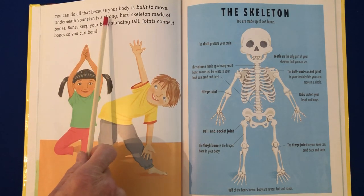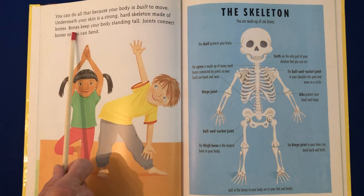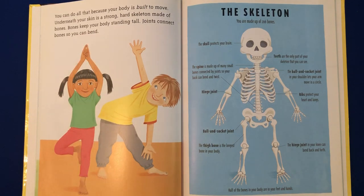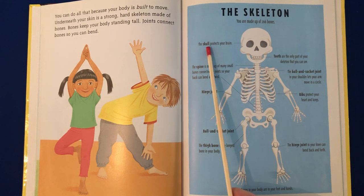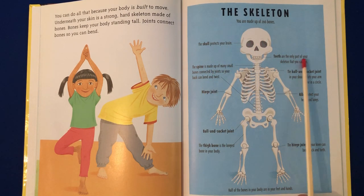Underneath your skin is a strong, hard skeleton made of bones. Bones keep your body standing tall. Joints connect bones so you can bend. Here is a picture of the skeleton. You are made up of 206 bones. The skull protects your brain. Teeth are the only part of the skeleton that you can see.